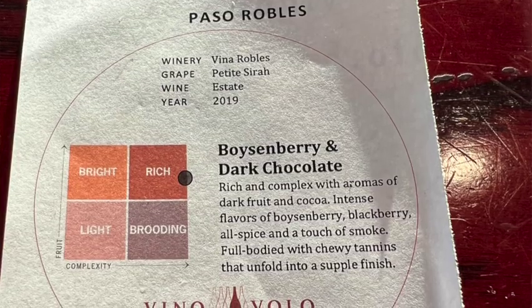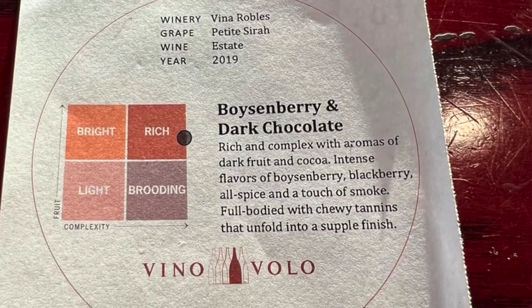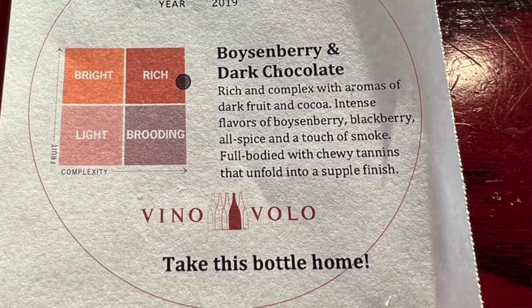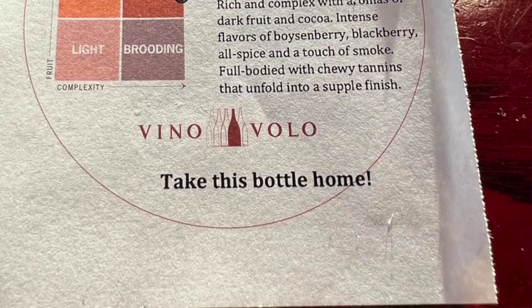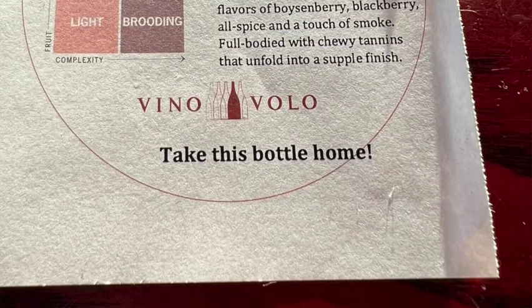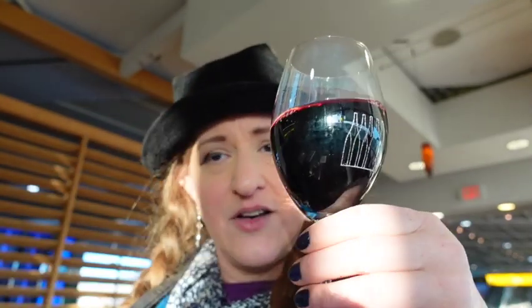But we have a red wine that has been recommended as pairing. It's a Paso Robles, a Vino Roble. It's a Petite Sirah. The wine says estate, and the year was 2019. And the flavor profile, boysenberry and dark chocolate. Rich and complex with aromas of dark fruit and cocoa, intense flavors of boysenberry, blackberry, allspice, and a touch of smoke, full-bodied with chewy tannins that unfold in a supple finish. So let's give it a taste. And because I'm not doing a tasting, it's a full glass.